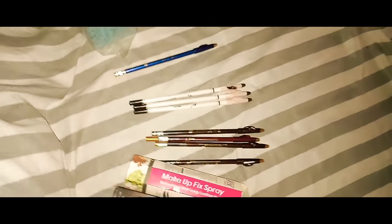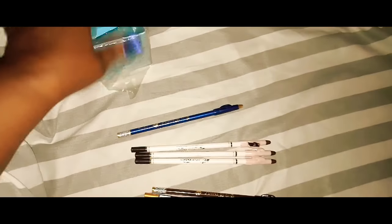So also, what else? It's really pigmented too. Those are pencils I got. Eyeliners and brow liners. Brow fillers too. All those are brow fillers. Those three are, I think, 1,000 naira each. And then the other, that's color 3. And this is also color 3. The white ones are color 3, the brown ones are color 3 too. I didn't want to get a color 8 because it's light for me.